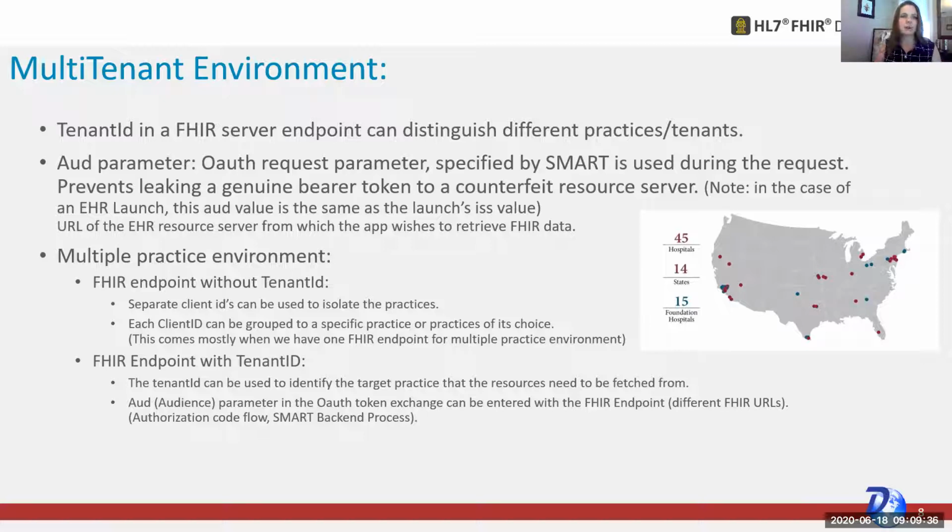Now there's also the FHIR endpoint with tenant ID, and the tenant ID can be used to identify the targeted practice that the resource needs to be fetched from. So the audience parameter in the OAuth token exchange can be entered with the FHIR endpoint, different FHIR URLs. So something like authorization code flow, SMART backend process.